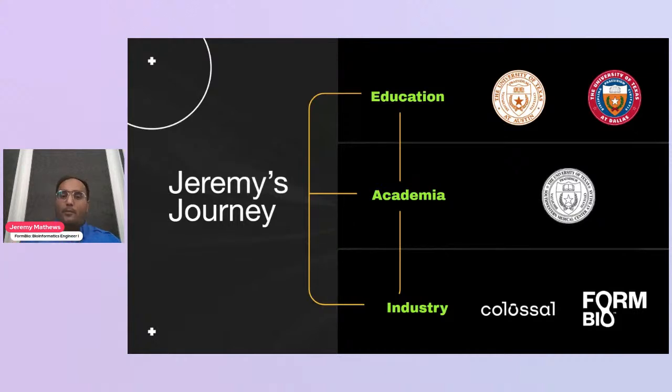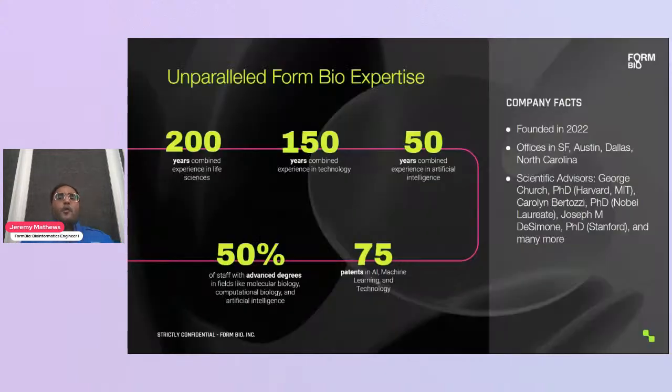And from Colossal, we spun out FormBio, which is where I work now, which is really just the bioinformatics and the software solutions to biology. So Form itself is a relatively new company.